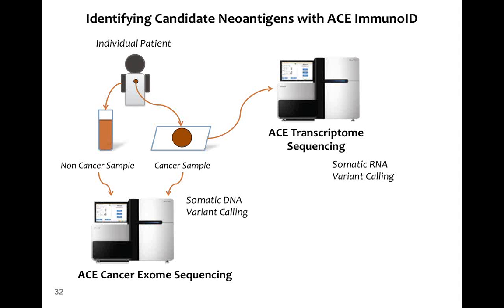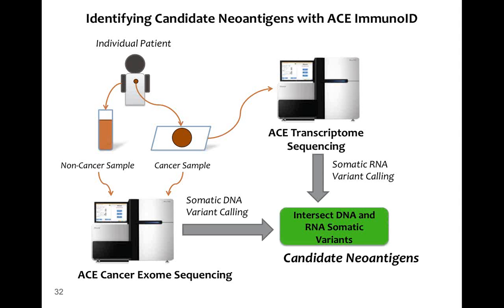We then use RNA derived from the same tumor sample from which we got DNA to perform ACE transcriptome sequencing. Here, ACE transcriptome features the same augmented design as the exome, but targets the RNA instead. Somatic variants are called in the RNA as well, and then they are cross-referenced with the somatic calls that are called in the DNA. This gives us the set of all somatic variants that are actually expressed and therefore are most likely to serve as candidate neoantigens.